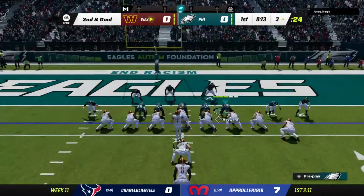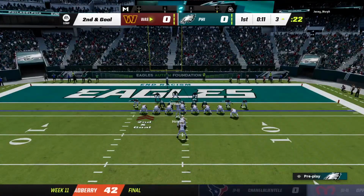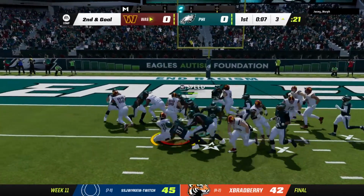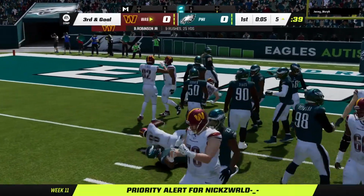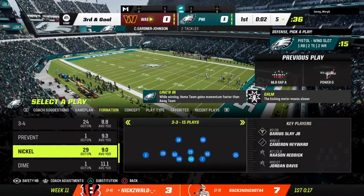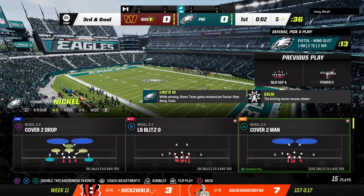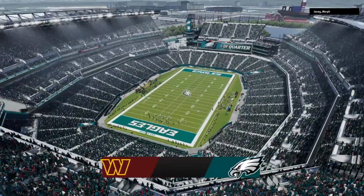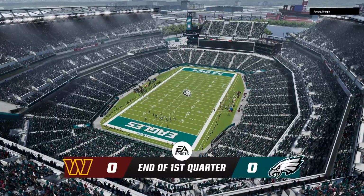So they're backed up to the 3-yard line, 2nd and goal. Again, it'll be Robinson. And this time they were ready for him as they'll stop him right at the line of scrimmage. It'll be a loss of a couple on the play, so now 3rd down coming up. No score after 1 on EA Sports.